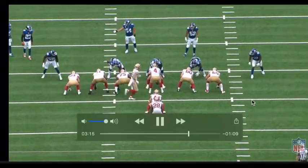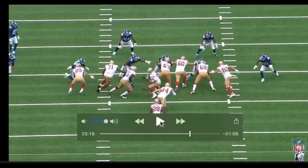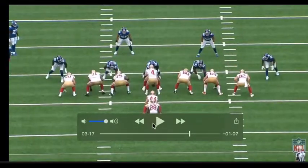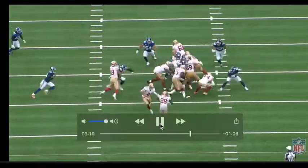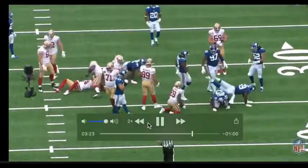Next play. Look how many offensive linemen they have on this play. So it's going to be a handoff, I believe. And look how Lorenzo Carter beats this tight end. He just goes straight line, reads the play, attacks, boom. Got him. Great play.